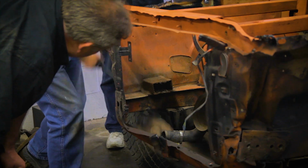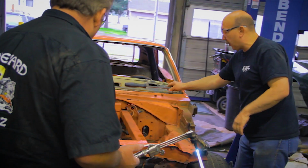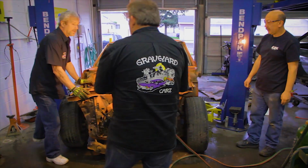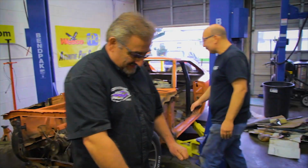Very close. Hold it. Can you roll that forward? See, Mark just wanted to ruin a car. Get away. Watch out, man. He's a crazy man. He wanted to cut the column.